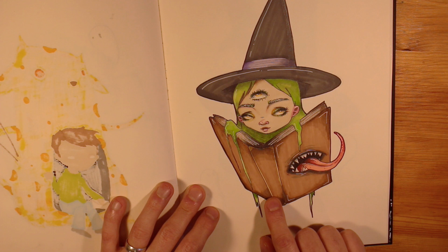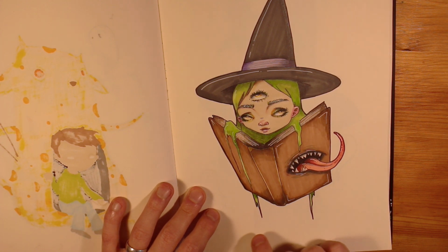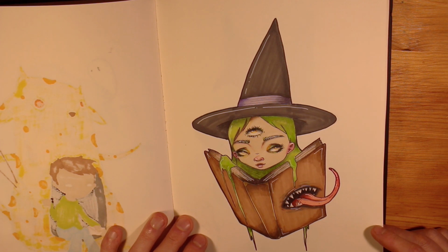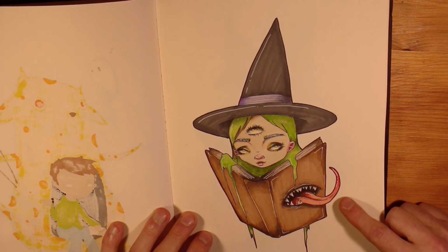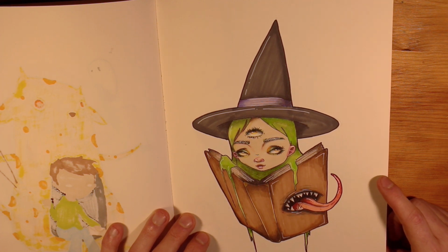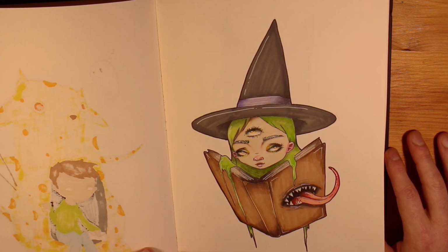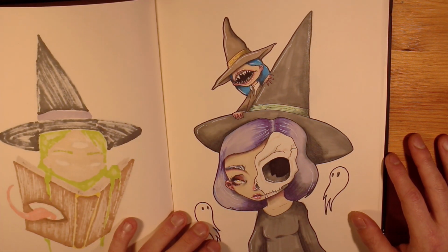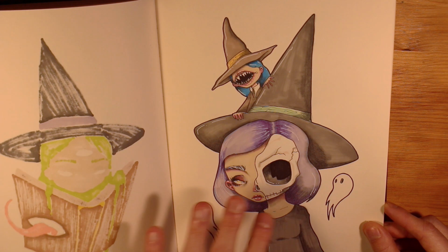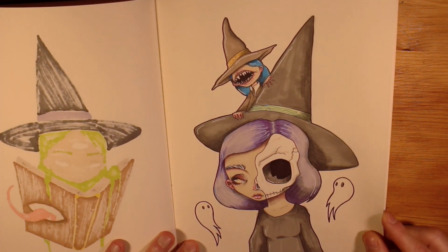That's just a witch with a book that is going to bite her. So I think this is kind of a little bit of an adaptation, abbreviation maybe, inspiration from the Harry Potter monster books. Like how that came out. She's there again, this time as a witch, and I decided to turn half of her face into a skull.